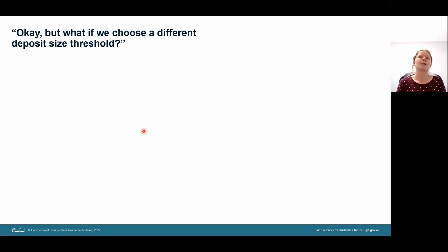And so once I came up with those results, one of the first questions I was asked was, how sensitive are these results to the choices that we made in terms of the data sets and what thresholds we applied on the data sets? One of the questions was, what if we look at only the large deposits, or what if we include lots of them? We could include the really small ones.